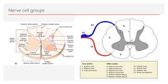Now the nerve cell groups in the posterior gray column. From apex to base, they are substantia gelatinosa, nucleus proprius, nucleus dorsalis, and visceral afferent nucleus. Substantia gelatinosa is situated at the apex of the posterior gray column throughout the cord, and it receives afferent fibers concerned with pain, temperature, and touch. The nucleus proprius is situated throughout the spinal cord, and it receives afferent fibers concerned with senses of position and movement, and also two-point discrimination and vibration.